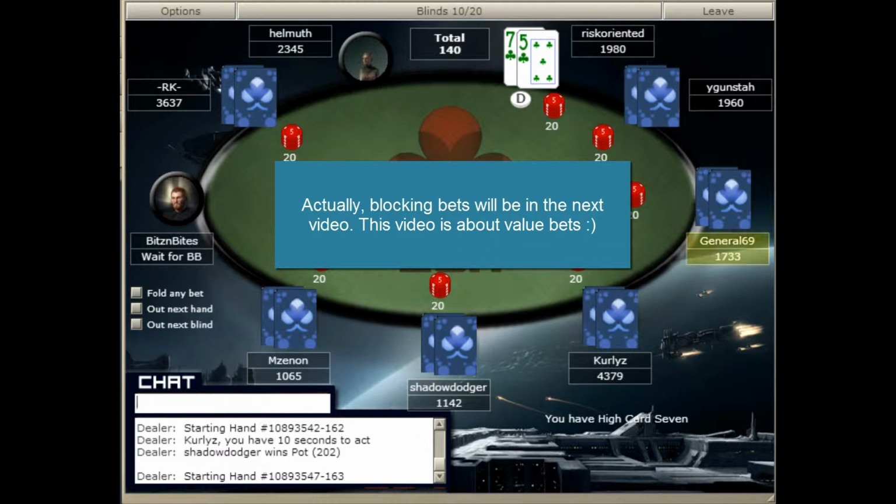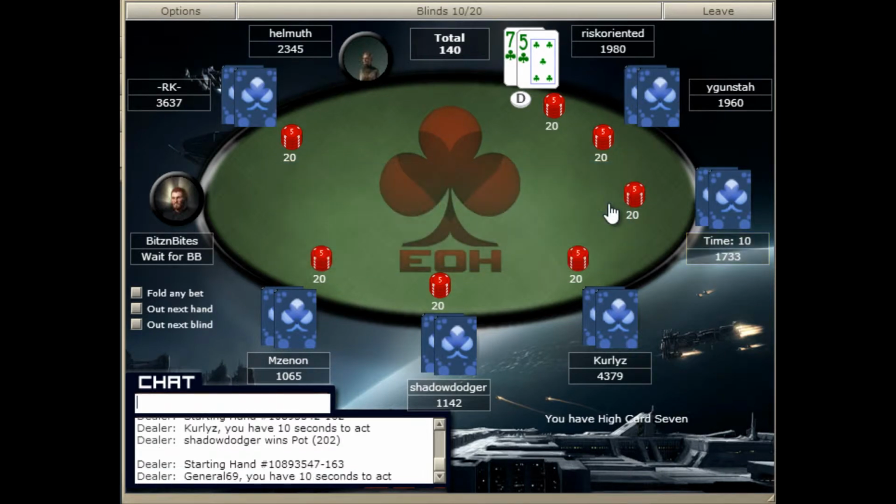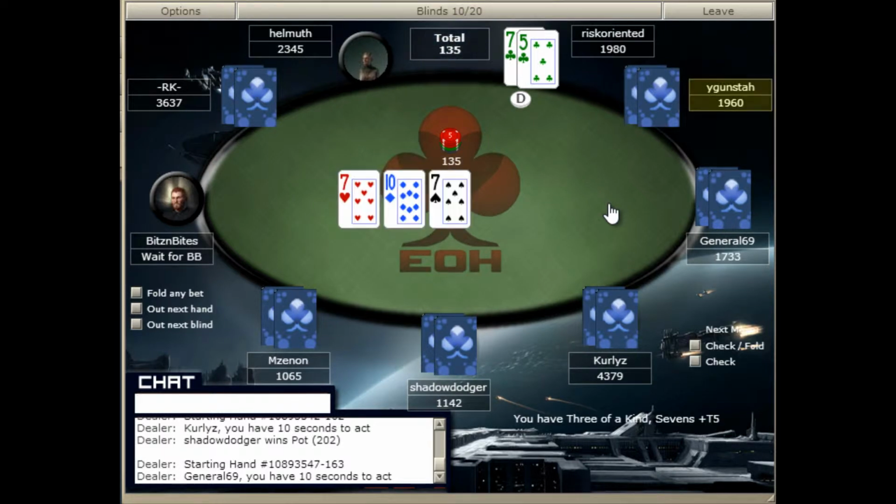A value bet is a bet you make on the river with the best hand, intending to be called by a second best hand. You make value bets when you're ahead. A blocking bet, on the other hand, is a bet you make with what might be the best hand, intending to prevent bluffs from worse hands and be called by third best hands or fourth best hands. You make blocking bets when you want to see a showdown cheaply.